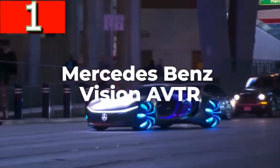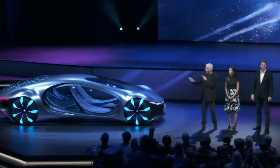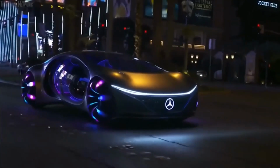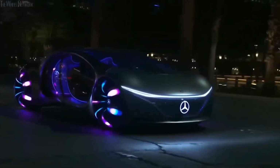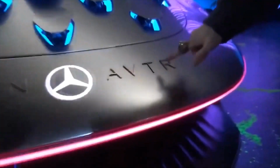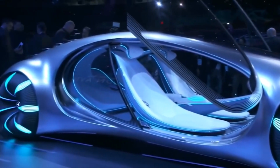Mercedes-Benz Vision AVTR. If you want to see the most futuristic and most alien-like concept car in the world, then look no further, because the Mercedes-Benz Vision AVTR looks like it's been delivered directly from Pandora. Unsurprisingly, it was developed in conjunction with the design team behind Avatar. And it was the clear star of the show at the CES in Las Vegas in early 2020.